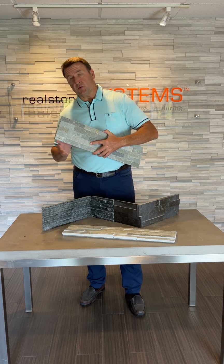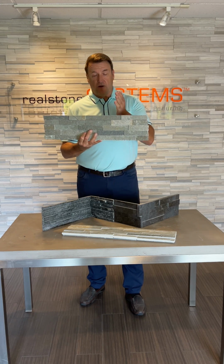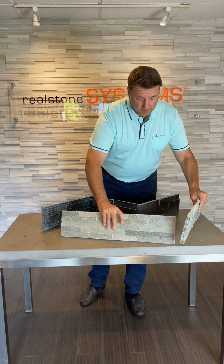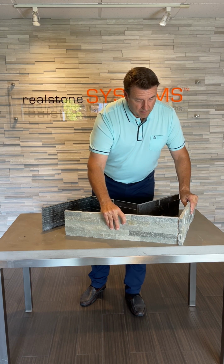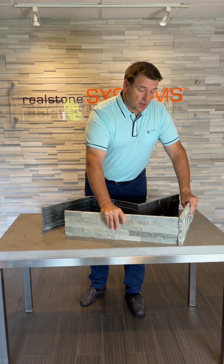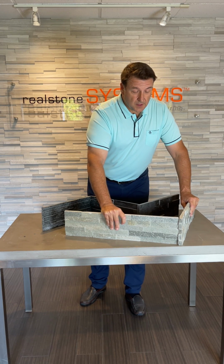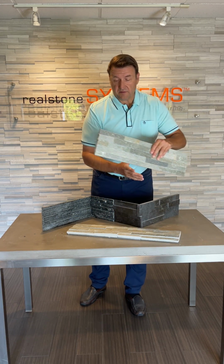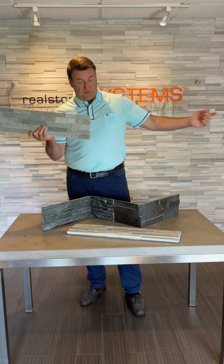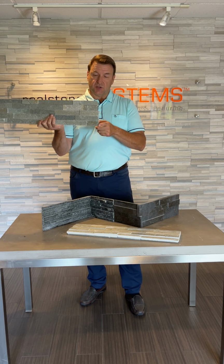natural end. The natural end is variegated or chiseled on both sides, allowing you to cut and do a butt joint, which comes in real handy on columns or fireplaces with short returns, or even flat wall termination. For example, a backsplash into a family room with a chiseled edge, not a sawn cut edge.